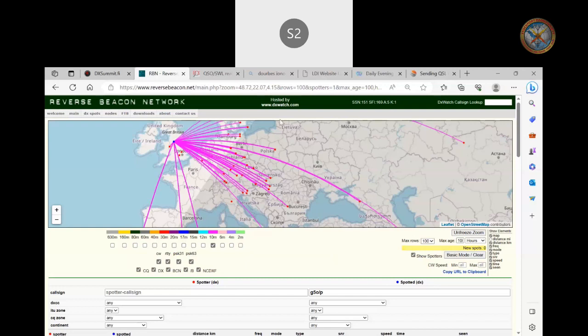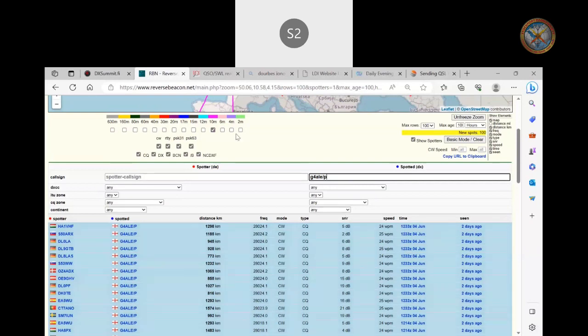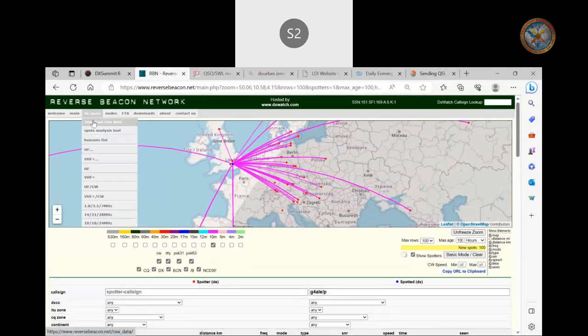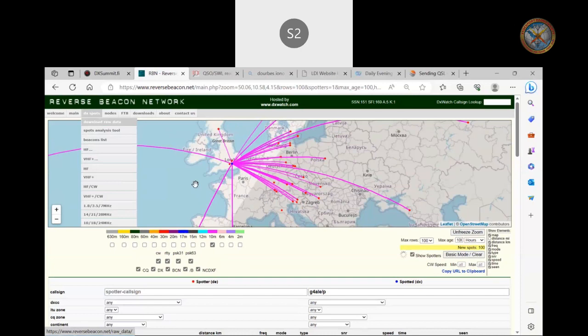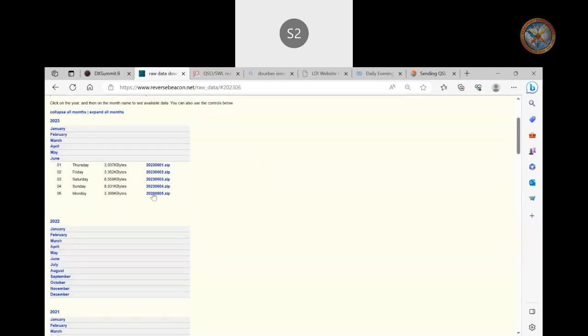Okay, so that's the Reverse Beacon Network. The other thing is that you can download all the spots on a particular day. For CQ Worldwide, something that's overloaded, but I'm saying we've got enough room for that. Well, has Excel got enough room? That's the main thing. So you look at Saturday the 3rd and Sunday the 4th. You see they're quite big files. That's V8. That's NFD. Go on, what about the week before? And the May.